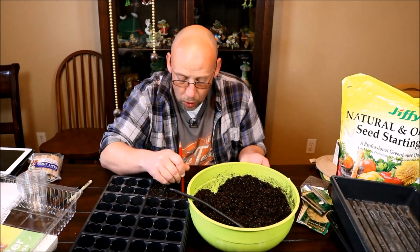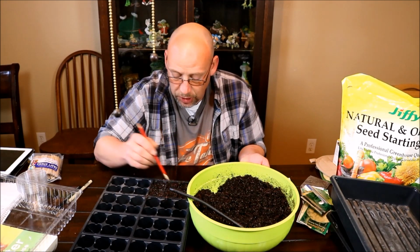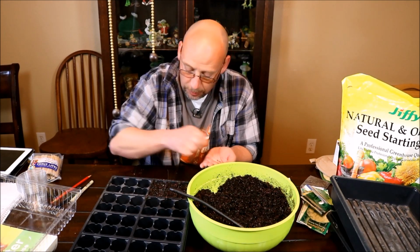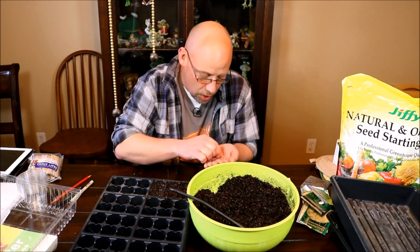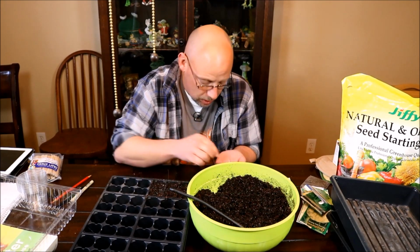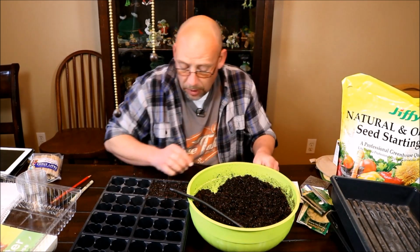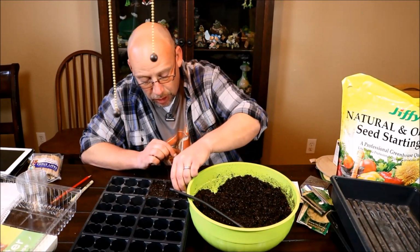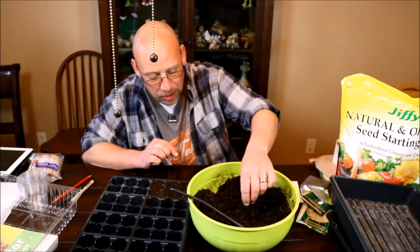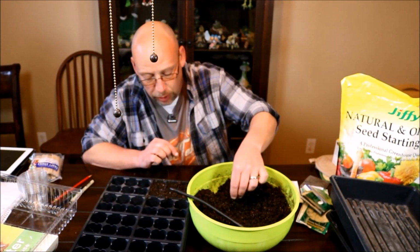So I'm just going to poke a hole in each one of these, make a little spot for the seeds to go, and then I'm going to put 2 or 3 seeds in each one, because chances are one or two of them may not germinate and may not grow. And then to finish it off, just a little bit of dirt on top. Now, you don't want to go too deep, but don't stress out about how deep you're planting them. It's not really that big of a deal. About a quarter inch is about right.